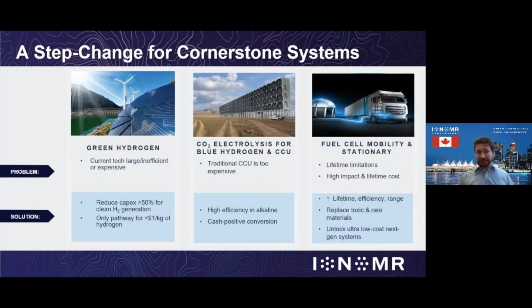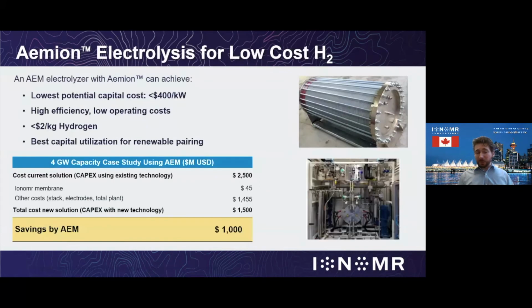And this is, again, a step change in these cornerstone systems because CapEx can be reduced more than 50% versus either of the competing technologies for clean hydrogen generation, for a 30 to 40% cost advantage at literally any scale in delivered hydrogen cost. And this is the only pathway for less than $1 per kilogram of hydrogen, validated by our major JDA partner, Nouryon, formerly AkzoNobel Specialty Chemicals, a multi-billion-dollar chemical producer in Europe, who has a commitment for 4 gigawatts of electrolyzers by 2030. And taking a very conservative take on our technology, showed more than $1 billion US savings on that 4 gigawatt commitment.